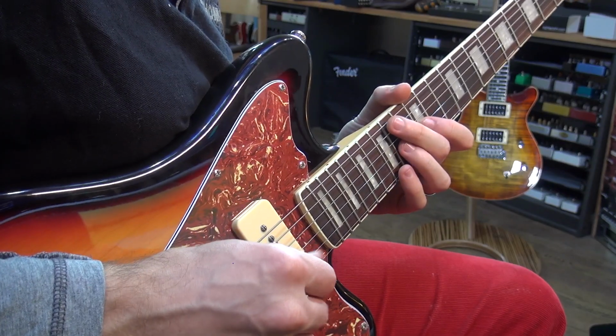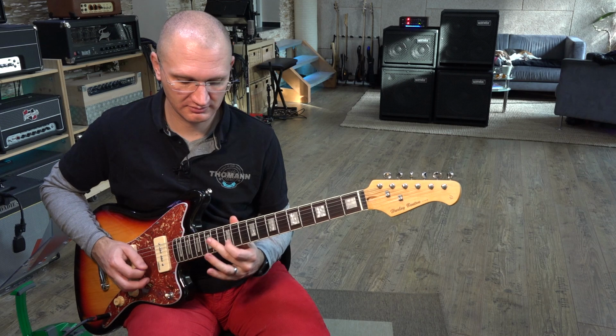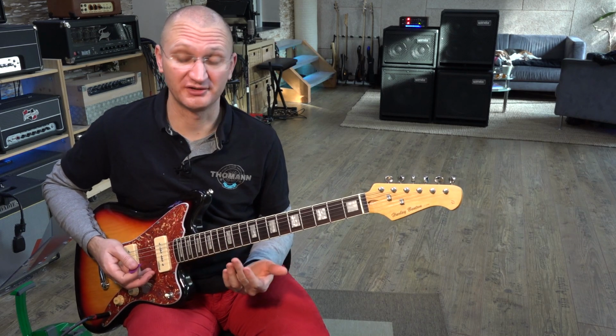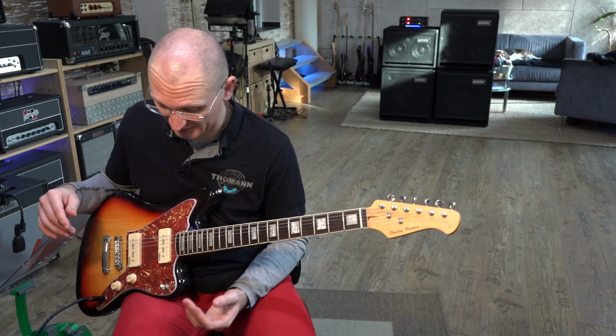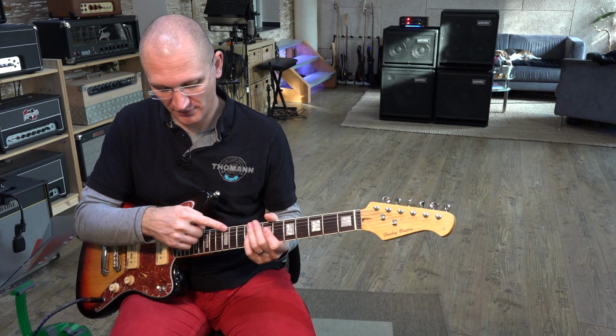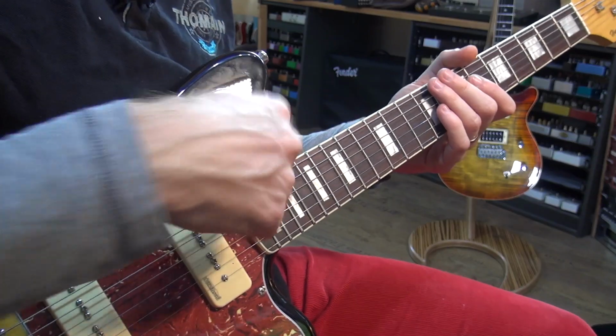So on a guitar like this, you hope that it's tunable, you hope that it has good intonation. Intonation's fine. I already checked that in the impressions video. How many frets do we have? 12, 13, 14, 15, 16, 17, 18, 19, 20, 21 frets, so that's traditional, 21 frets.